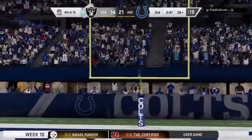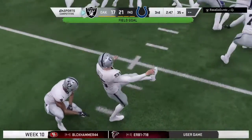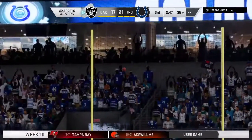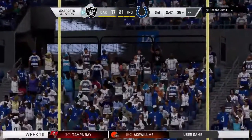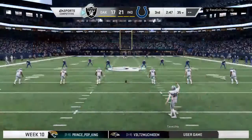The kick by Tavecchio is good, and the drive will wind up yielding 3. So chalk that down as an 8-play drive capped with a field goal. Yeah, as a friend of mine used to say, they were moving and grooving for a while, but they couldn't keep the momentum going enough to get a touchdown out of it.